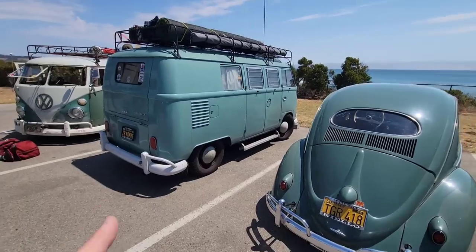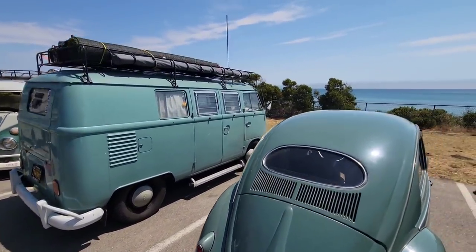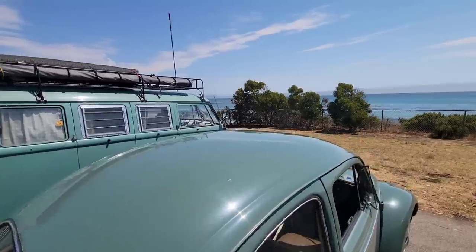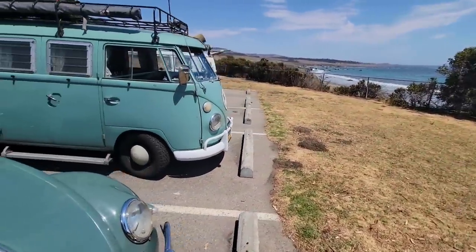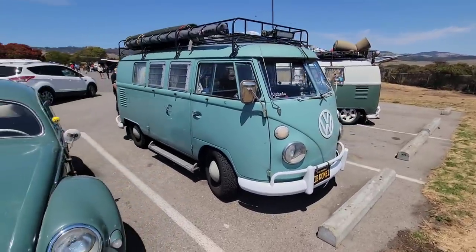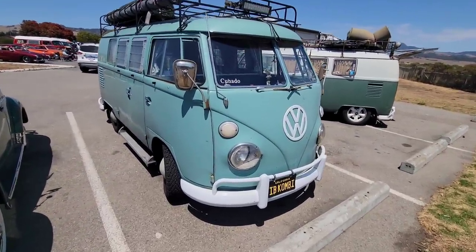So anyway, there's Tom's bus again. Tom Summers is one of the loyal TREFFEN guys. He's the one who talked me into coming to this. Thanks, Tom, for talking me into it, because it's definitely worth it. This is his bus, but he's driving the electric bus. Maybe we'll go take a look at that for a minute.